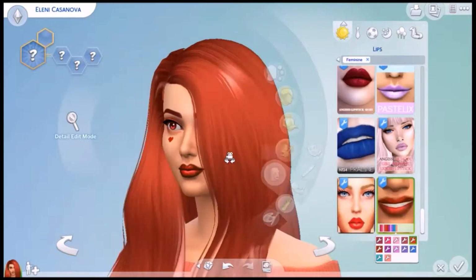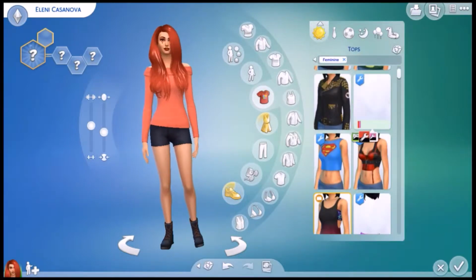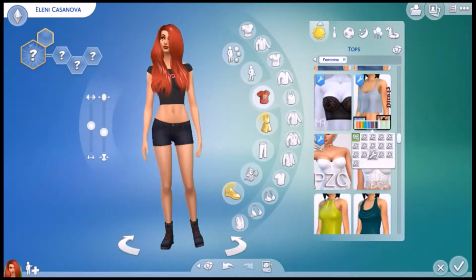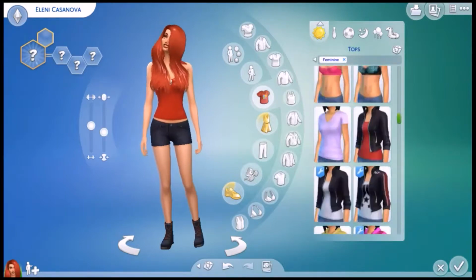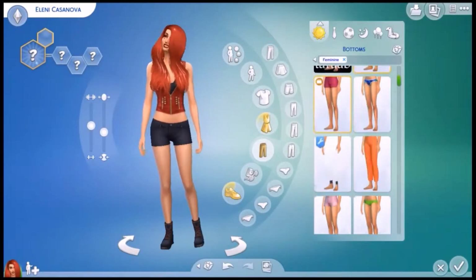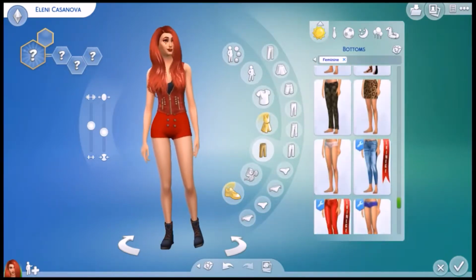So back to the outfits, I chose a gorgeous mini dress with red stilettos for her formal, a crop top with shorts and high top trainers for her workout clothes, a lace and vinyl look for her sleepwear, kind of a bit dominatrixy, a beautiful long red dress with a deep V neckline for her party wear, and then a little bikini and sparkly red heels for her swimwear.